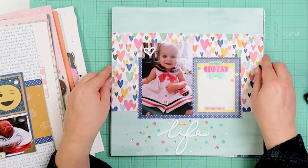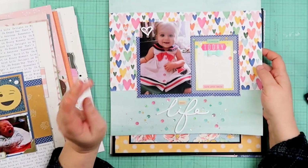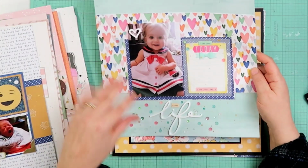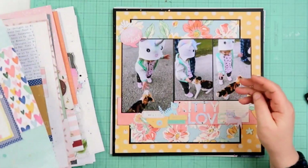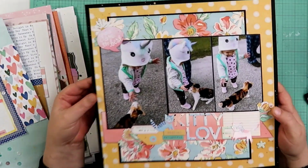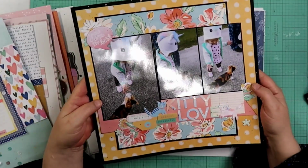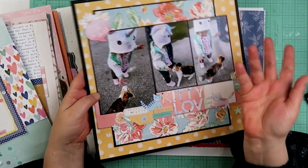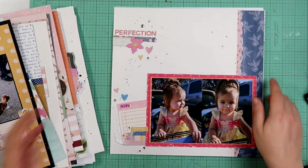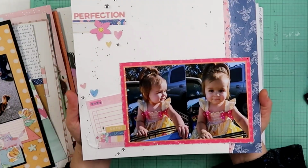So this is what I just threw together for the Secret Not Secret Kit Club. You're supposed to use 3 pattern papers and 5 things. I'm not going to go into too much detail because there is a video coming up where I talk about it. This is one with super cute photos of Riley, and they met this cat when they're out on a walk. And she's like, touch me. Super cute. This one I call Perfection, and of course, they're photos of Riley again. She was helping Mama grocery shop.